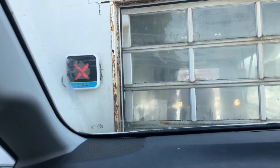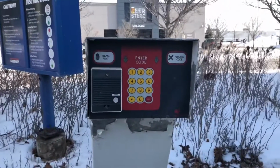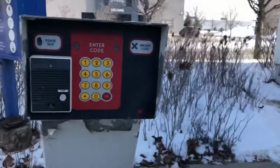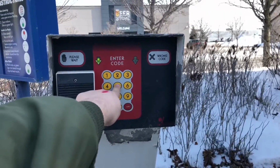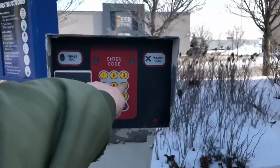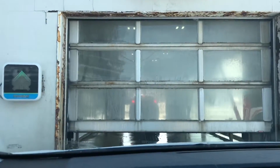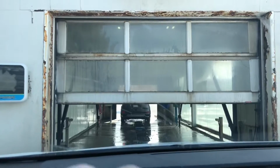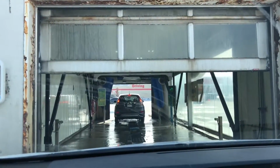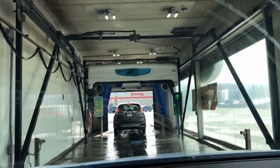Okay, I can reach it. Okay, so the code is 57605. There we go. We can enter the car wash. So here we go. Once again, this is a LaserWash M5 with Belanger dryers.